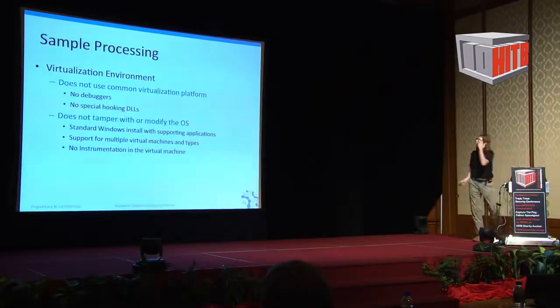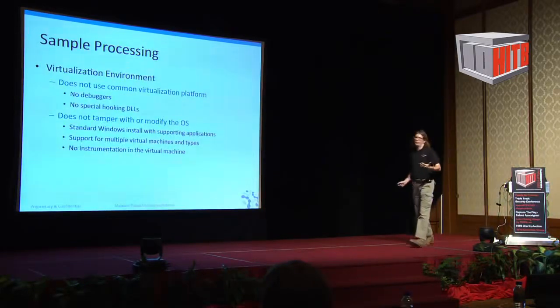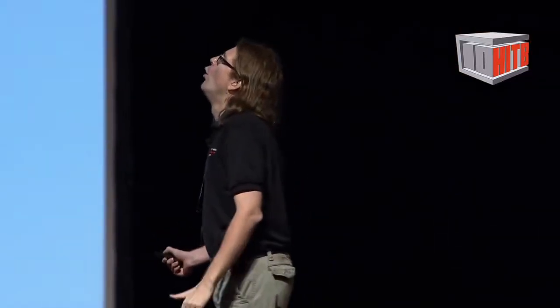So one of the things that I had emphasized in the past, if your malware sandbox relies on modifying the guest operating system, you're doing it wrong. Because if you modify the guest operating system, it's detectable by malware. And I've seen many commercial sandboxes where malware explicitly looks for that commercial sandbox. And if the virtual machine crashes or the kernel crashes, well, you just lost your data.